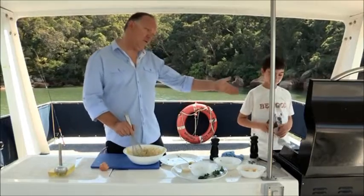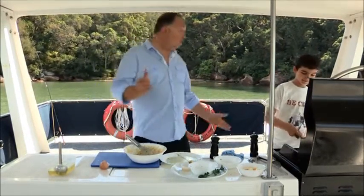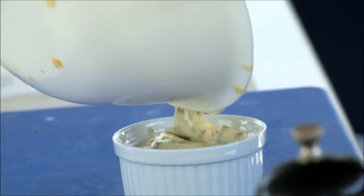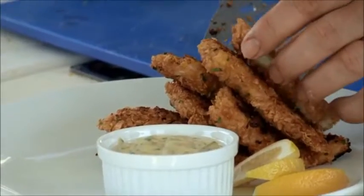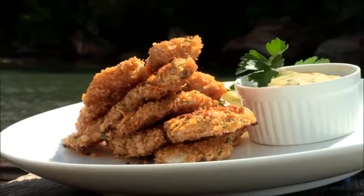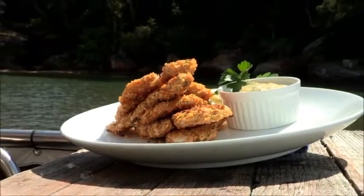Beautiful fish fingers, cooked by my son Nathan. Well done, Nathan. Top job. What we need to do now is plate them up. Hawkesbury River fish fingers with homemade tartare sauce. Come on guys, get into it.